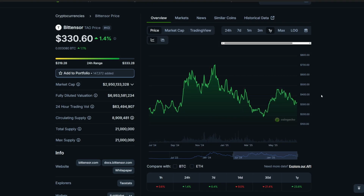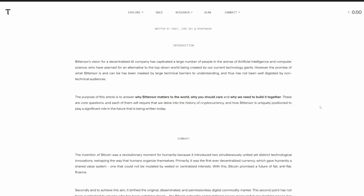The difference between this and a lot of the other artificial intelligence projects I'll get into in just a second is, if you take a look at the total supply, it's just like Bitcoin, 21 million. So you can see that these ones have a very limited supply. This one also has obviously the most limited supply out of all the projects that I'm going to cover in this video. So what is BitTensor, TAO?